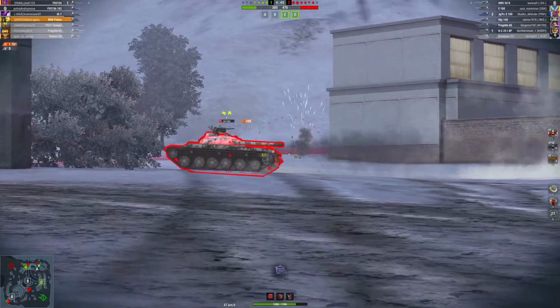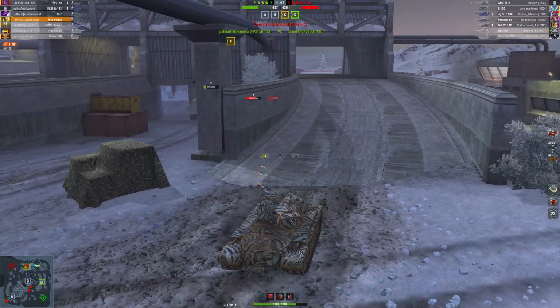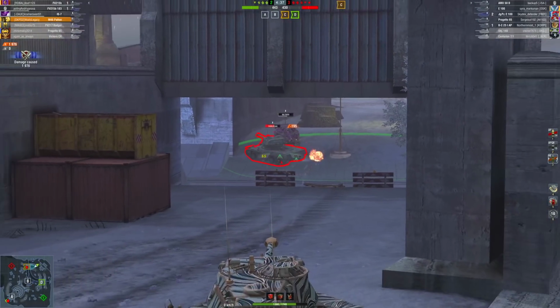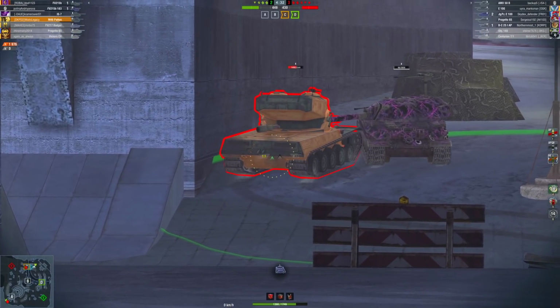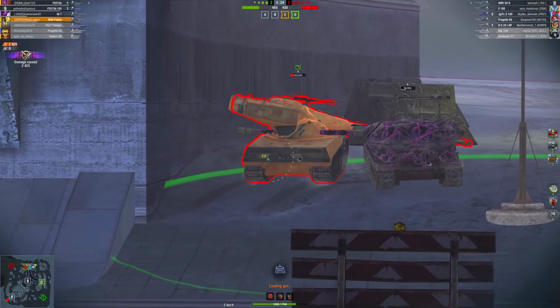Oh, hello, Obiekt 140. Bye bye, Obiekt 140. That guy also tried to run away, but he did not succeed, as you can see. And this is the beauty of this tank. This is the beauty of the M46 Patton. You do have the mobility. You have a good HE round up the air for that AMX-50B.